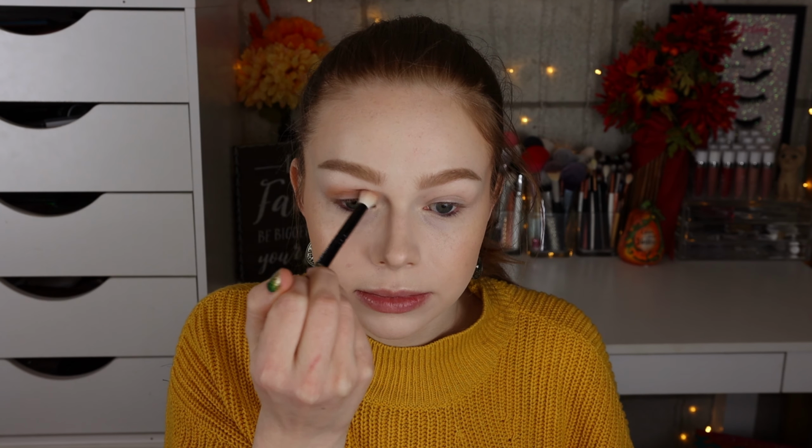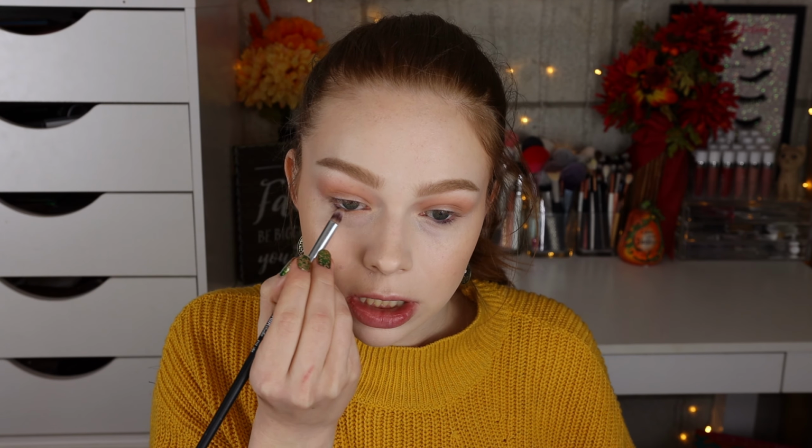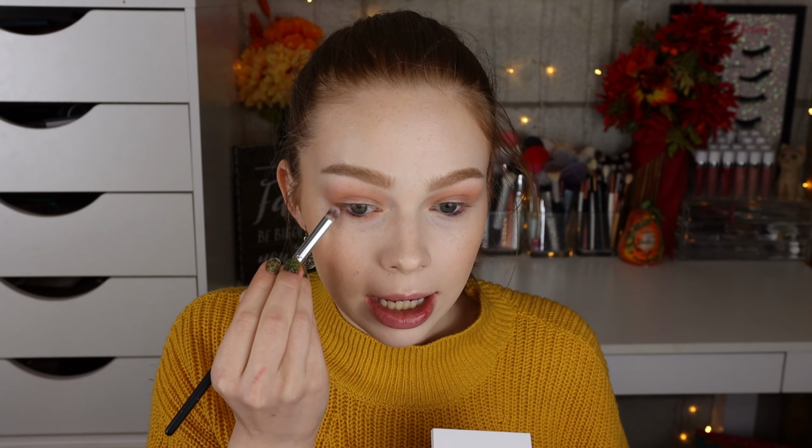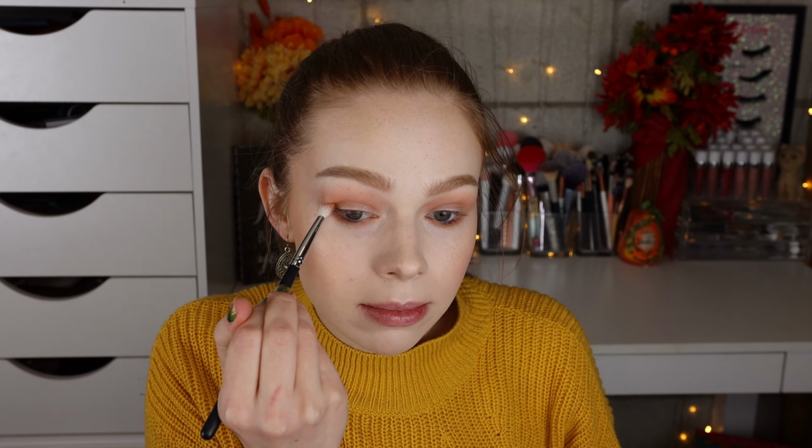All right, so I already went ahead and primed my eyes with just a little bit of concealer today, and I'm going to take the matte side on a fluffy blending brush and throw that right into my crease. I'm also going to take that on a pencil brush and just smudge it along my lower lash line. I'm going to grab a touch more of that shade on a smaller, denser blending brush and just pop it on my outer V for a little extra definition.